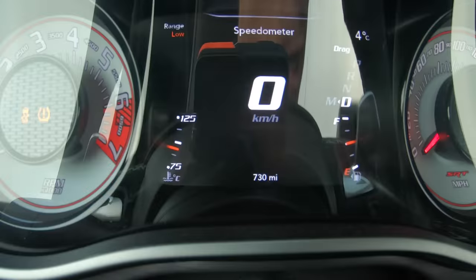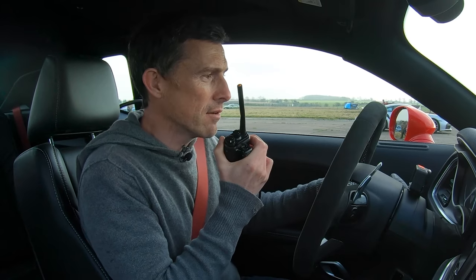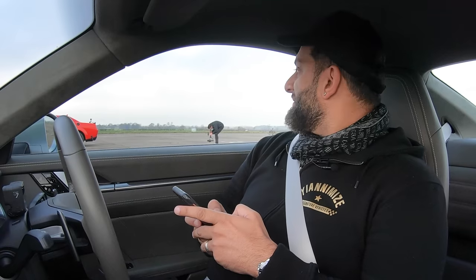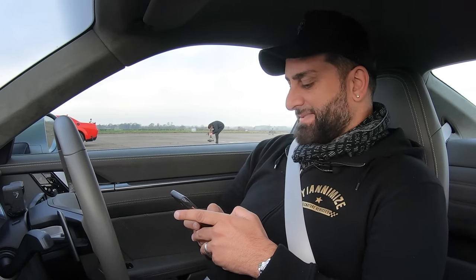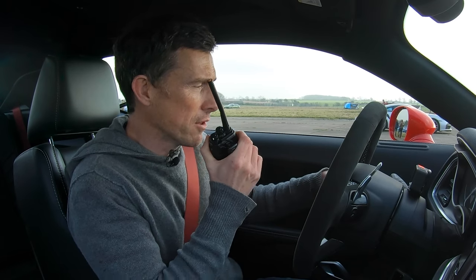Right, before we race, I'm going to warm up my tyres, and I can do that by activating line lock control. So I've put that on, press and hold the front brakes, brake pressure, press OK. Check this out, Yian. I'm going to warm up my tyres. Right, here we go. Enabled. Line lock, cancel. Did it wrong. Right, I'm going to try again, Yian. Activate line lock. Press and hold. Release brake. Apply throttle. Watch this.